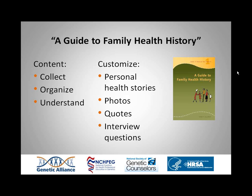So for book 1, it's focused around collecting, organizing, and understanding family health history. What is family health history? Why is it important to know? And how do I approach my family to collect this information? You can customize the personal health stories and photographs, as well as quotes and interview questions. The stories in particular we found really make the booklet accessible to people. If someone opens it up and they see someone in there who looks like them, who has a story that's similar to theirs, it becomes more relatable.